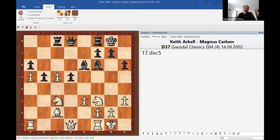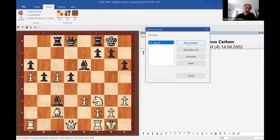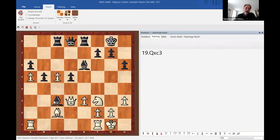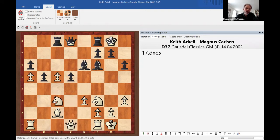And now Keith Arkell was able, with a technical finesse, to exploit that. He could take on c5. Remember, the bishop came to c2 from b3, but now it's on c2. It's already on this diagonal. And Keith exploited this with queen d3. Indeed, if bishop takes c3, then also here queen d3 is possible, threatening mate now. And so if now the rook goes to e8, then already white is a piece up. White is a piece up already now.